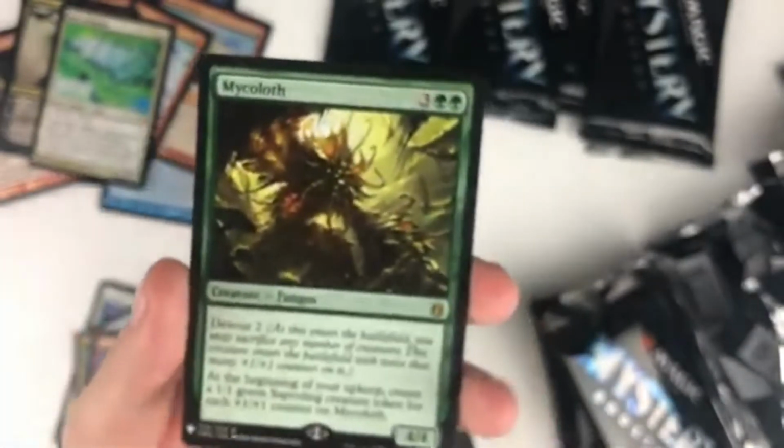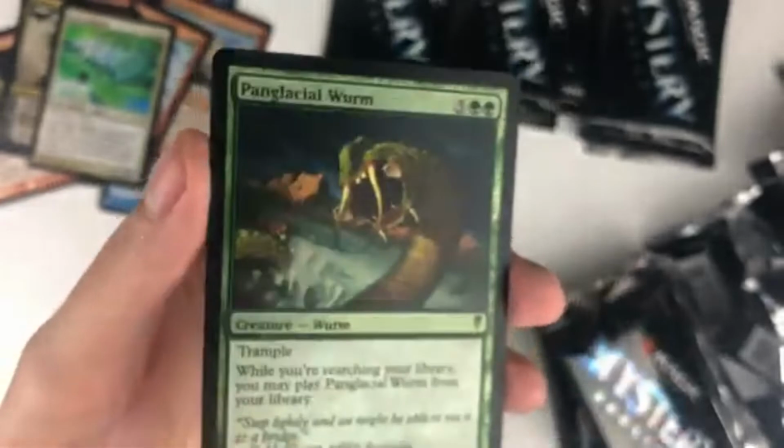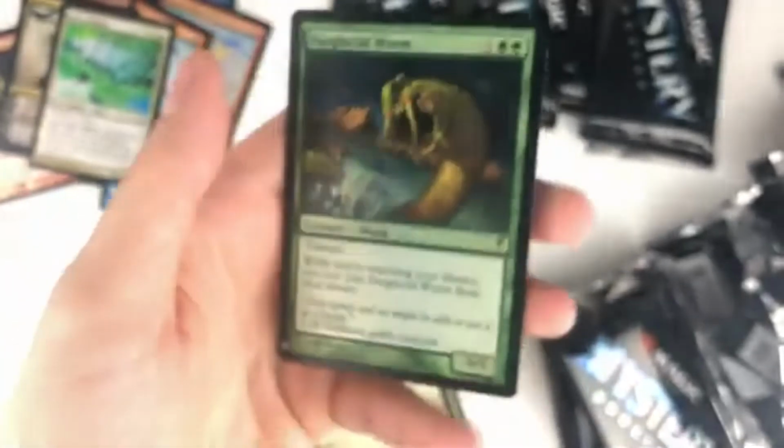Alrighty. And again, just looking at the things here. Healing Grace, Color Gales. And Michaeloth, not worth anything, but there is the rare from the pack, and the foil is a Panglacial Worm. Alrighty.